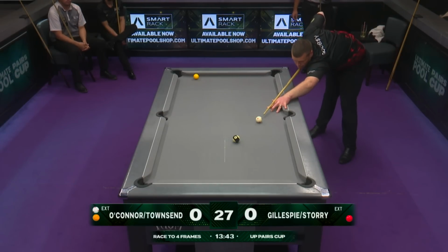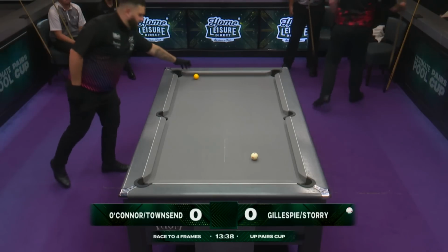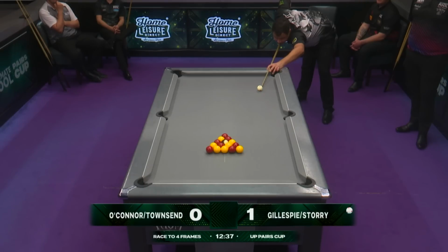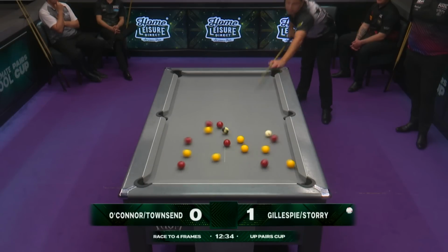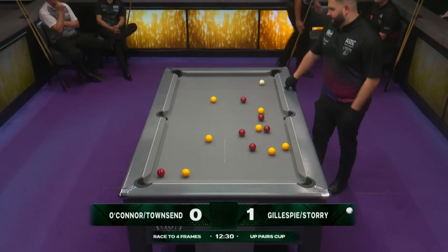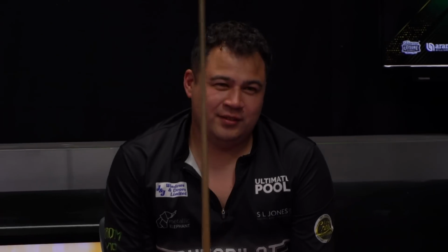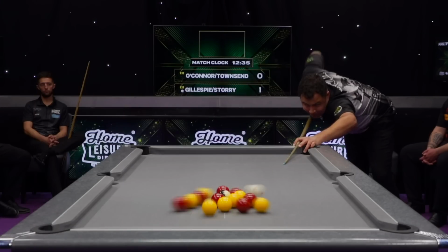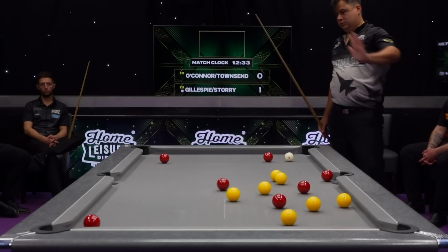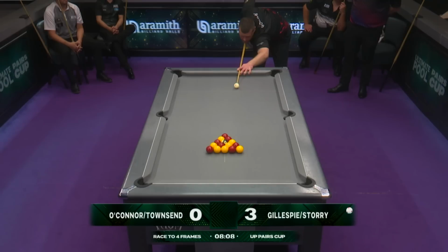Big first frame for the third match in a row. This one won by Scott Gillespie and Sean Story. Always dangerous. Wow. In it goes. Bang. And the arena turns gold and Sean Story is all smiles. There it is. He has got form for that. So too Scott Gillespie, actually.